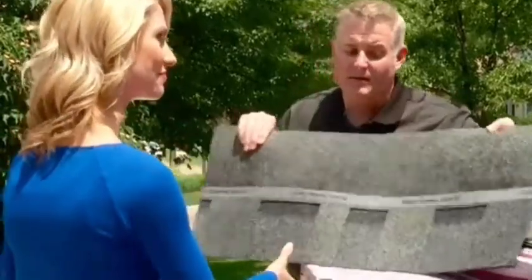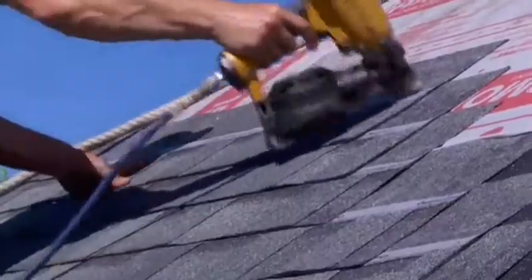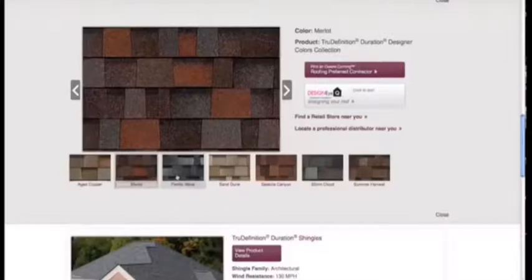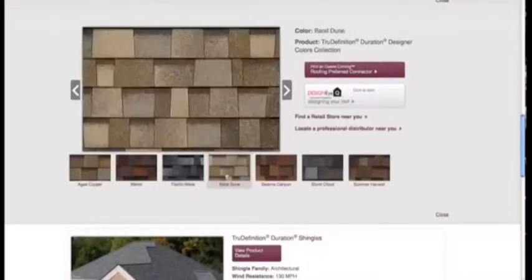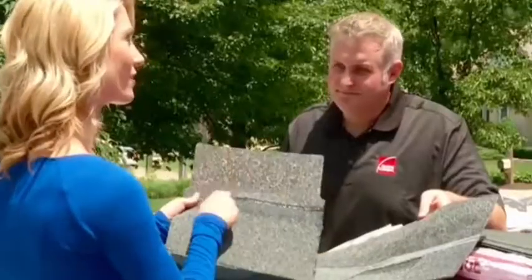Now we've gotten to the part of the re-roof job that most people think about. It's the shingles themselves. The job of the shingle is really to provide that weather protection, but also an aesthetic value. So this is where homeowners can really have fun. There's a lot of different sizes and shapes and colors to choose from, so they should reach out to their roofing contractor to find the one that meets their needs. All right, so you mentioned different colors and shapes and sizes. What kind of shingle is this?